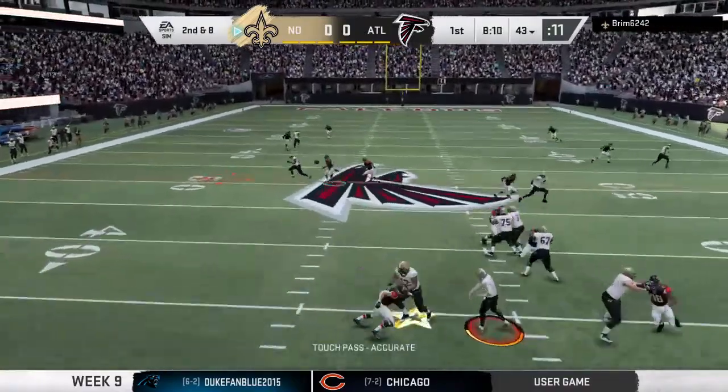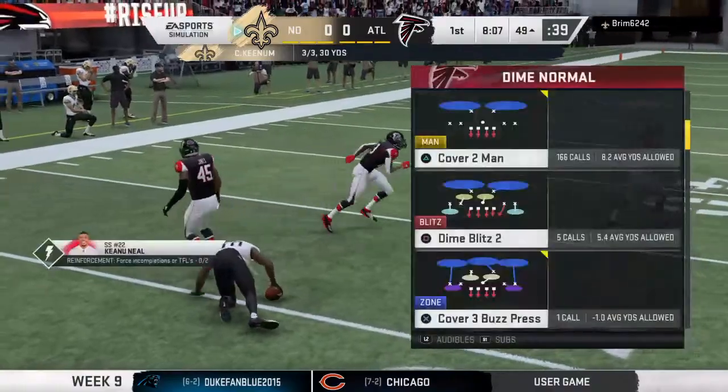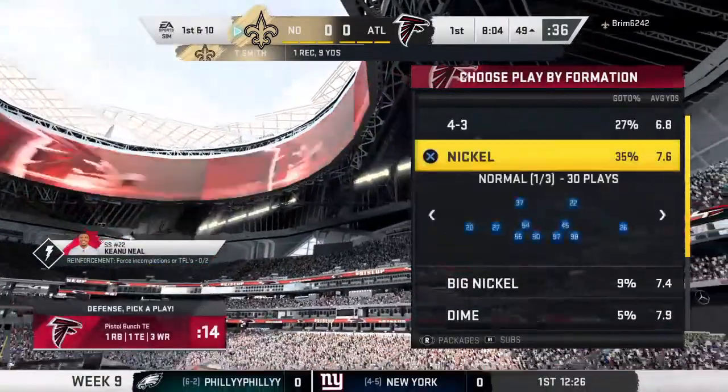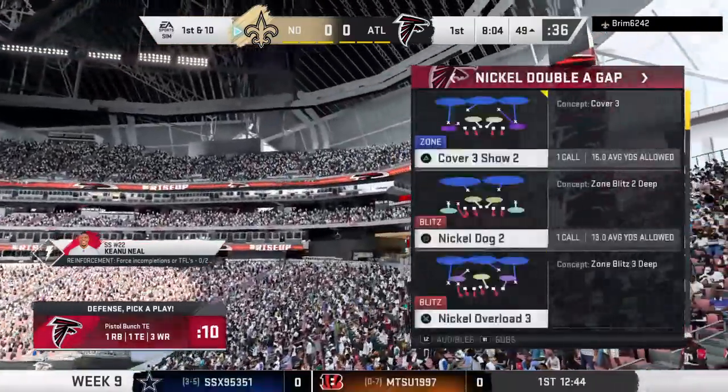Keenum. He gets this one complete to Traquan Smith. 9 yards to pick up there, and it's a first down. A gain of 9 yards. First down, New Orleans.